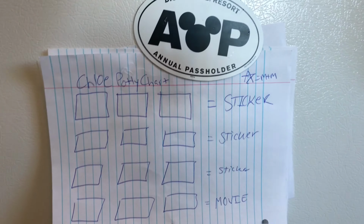So keep watching to see how the potty training goes, and I'm gonna show you the chart that I have set up here for her. Here, I'll show you really quick. So I've got a potty training chart. Now don't mind my horrid handwriting. So here is her chart.